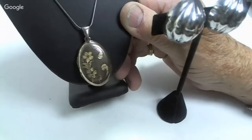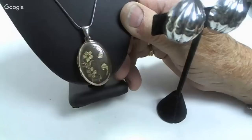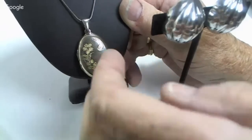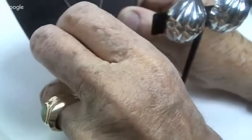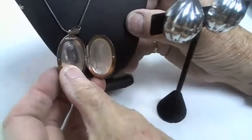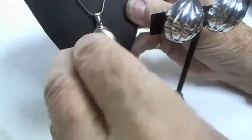Look at that beautiful design. I love the paisley design. This locket is really pretty. It's just not showing up on the camera, but it's that blackened silver, and I just love it. It just gives it such a distinctive look. All right, we sold it for $30 to Sosi. Okay, thank you, Sosi. All right.